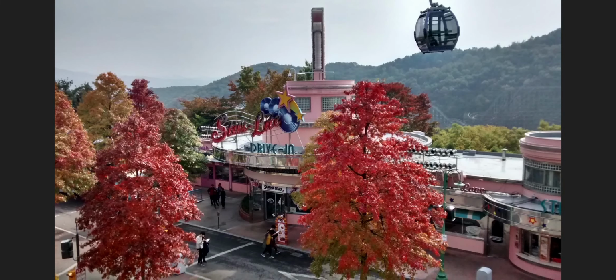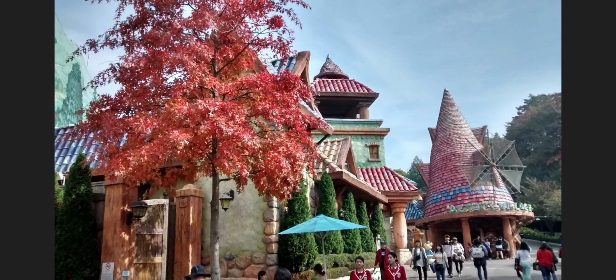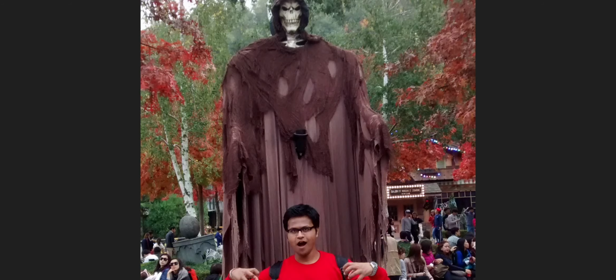Having done with Lotte World, now let us talk about Everland. Are you ready? Everland looks particularly beautiful during the spring season as well as in the autumn season because of the colors of the trees, the different hues, the different colors of the leaves. It's really pretty. Again, it's full of several photo opportunities for you.